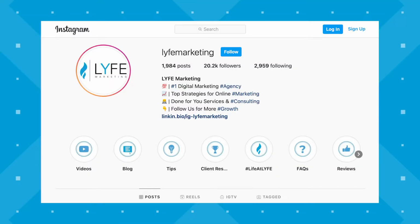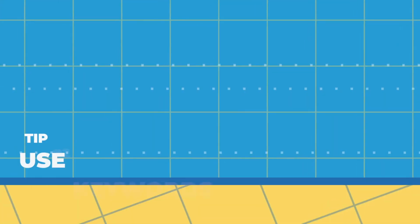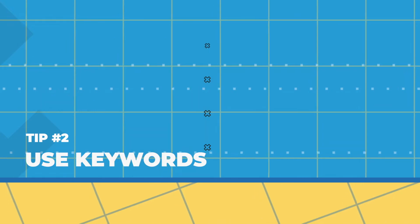One glance at our bio, and you can see that we are a digital marketing agency and that our page will likely provide online marketing strategies. So when we talk about getting your profile ready, we mean glance ready, where followers will come to your page and immediately think, oh yeah, I want to follow. Tap. All right, let's move on to tip number 2, use keywords.